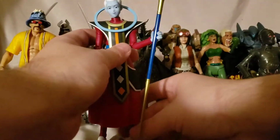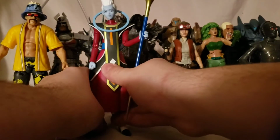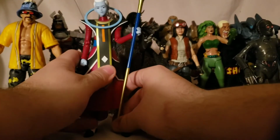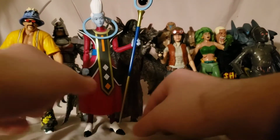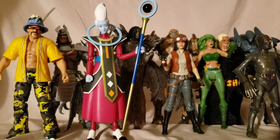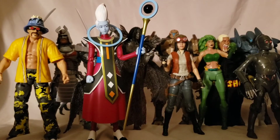I feel like he was a little bit pricier, maybe because he's quite large. Like, he's tall. He's taller than a lot of the figures. But he was pricey, and for a Figure Arts figure, there wasn't a whole lot of articulation. I think that was kind of a misstep. But it's a good figure to have, and an important character.